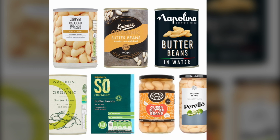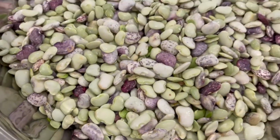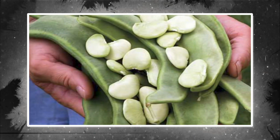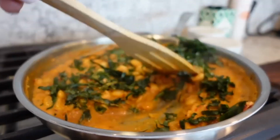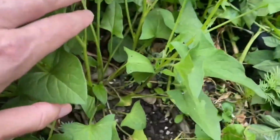Modern varieties are smaller and often canned. Many heirloom types vanished as seed saving declined, and mass agriculture shifted toward uniformity. Luckily, growers are reviving old-school types like Big Mama and Willow Leaf. Cooked right, they melt in your mouth and taste like tradition. With a regal name and earthy flavor, Good King Henry was once a go-to green in early American gardens.